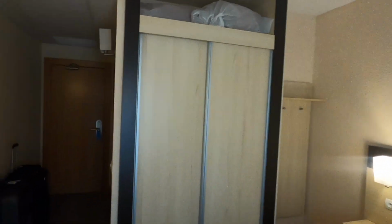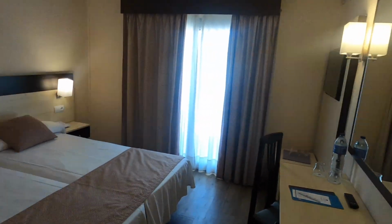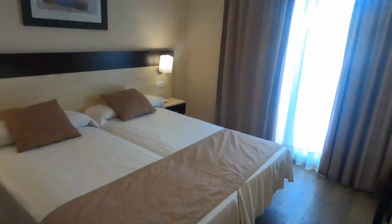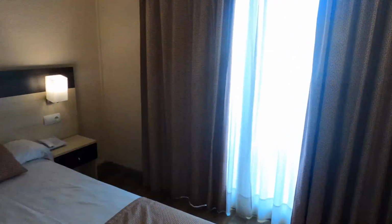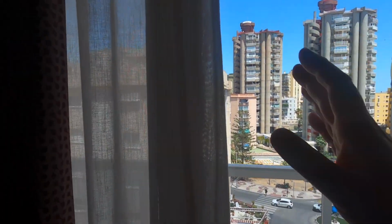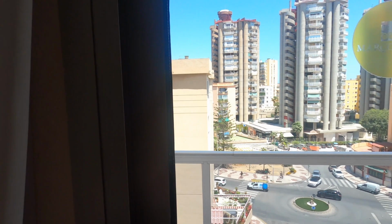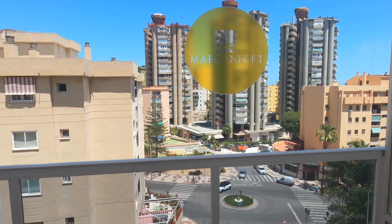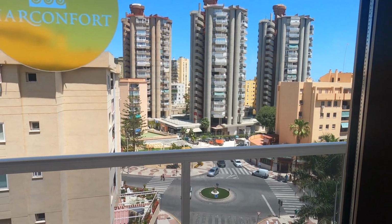So I'm going to come over here and give it a little pan round just to give you the vista of what we've got. Okay, so also to explain, we arrived at Malaga Airport. It took about 30 minutes to get through immigration and passport control. Transfer was fairly painless. We were at the hotel within 90 minutes of actually landing.